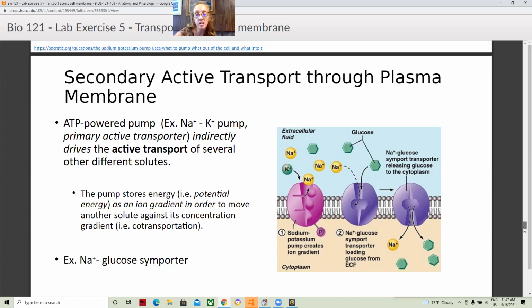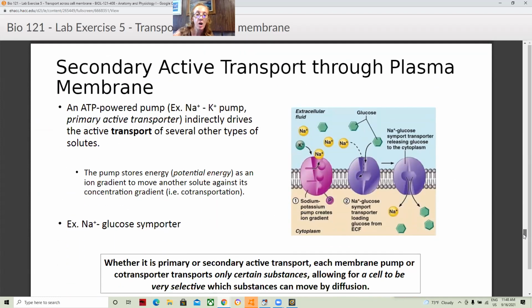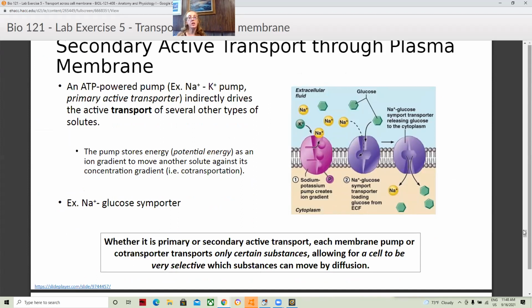This is easier. Once you understand the osmosis, this is an easier concept to get. Whether it is primary or secondary active transport, each of these pumps or carriers only transport certain substances. The substances have to have the right structure to be able to bind to the carriers, or even with the channels, they have to be small enough. But in this case, they have to be able to bind to the carriers or the pumps. This allows a cell to be very selective as to which substances are allowed to move right through the membrane, or which substances are allowed to move through a channel.